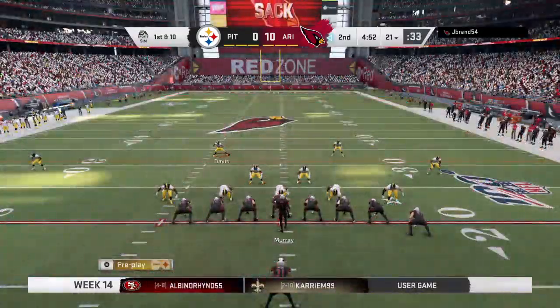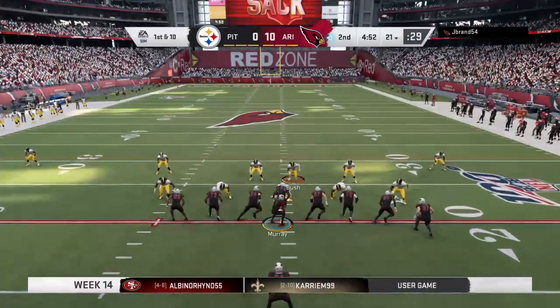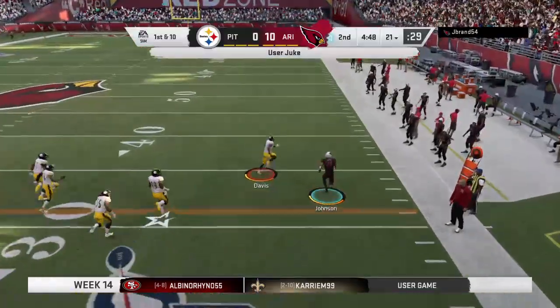The offense now at the line, ready for their next drive. And they had 3 points last time, but they didn't want 3 points because they were well within range of scoring a touchdown. We'll see if they can do better now.